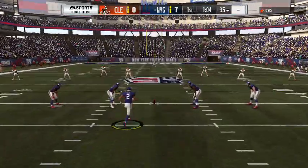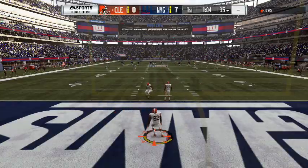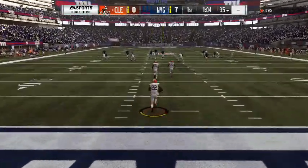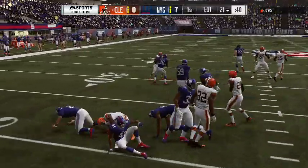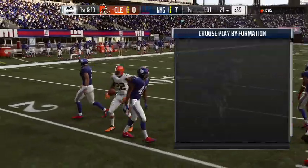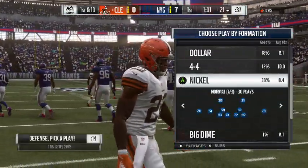Rosas now to kick this one away. This is taken about 7 yards deep. And he'll wind up about 4 yards shy of where he would have been if he had taken a knee, as they'll start at the 21-yard line.